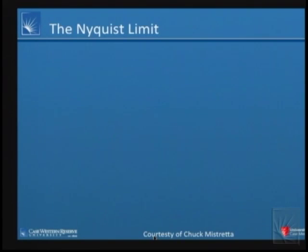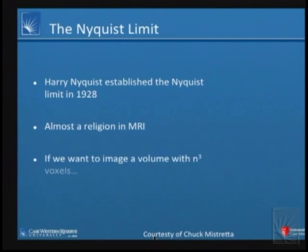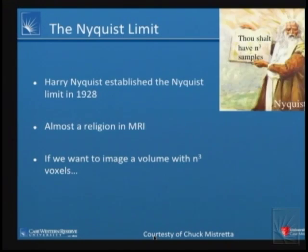So let's go over the Nyquist limit, basic fundamental stuff, because again, we're dealing with a digital system here. Let's talk about what we need to do. This is the limit that he established back in 1928, and in my field, as in yours, it's basically religion. It says if we want to image with a digital system, image a volume with n cubed voxels, then Nyquist God says, thou shalt have n cubed samples. And there's no way to get around that, right?